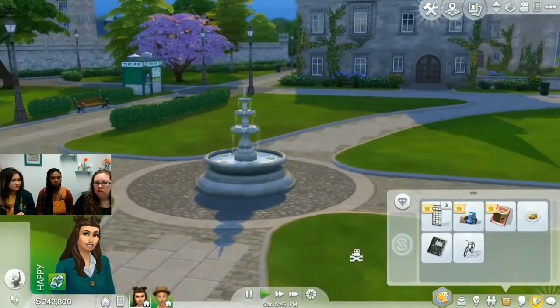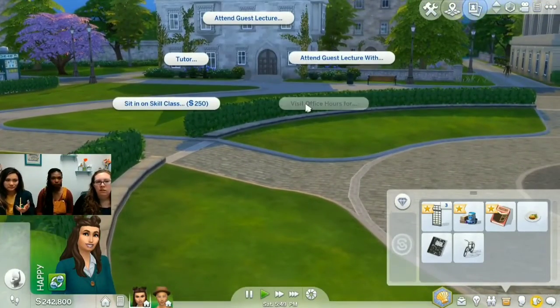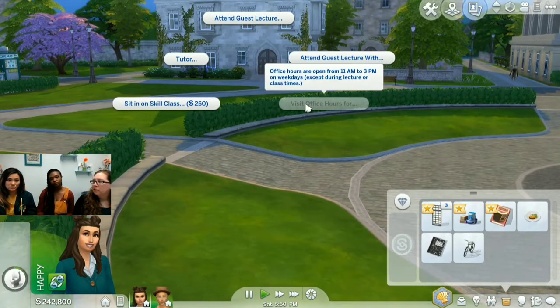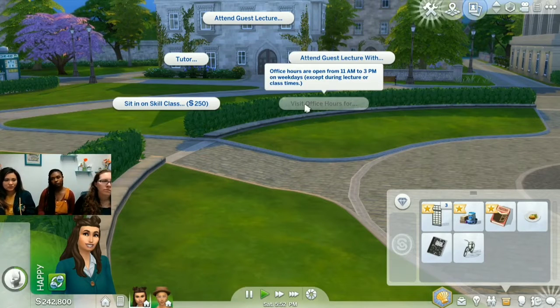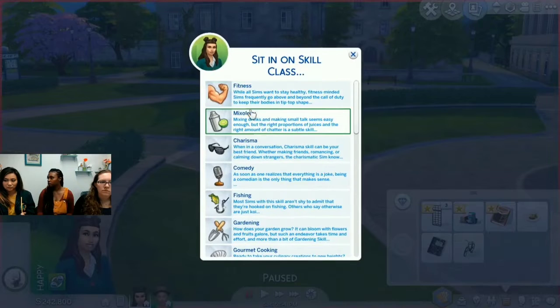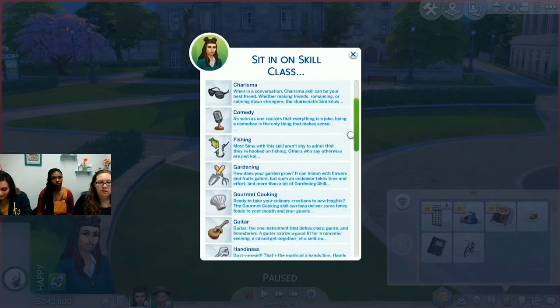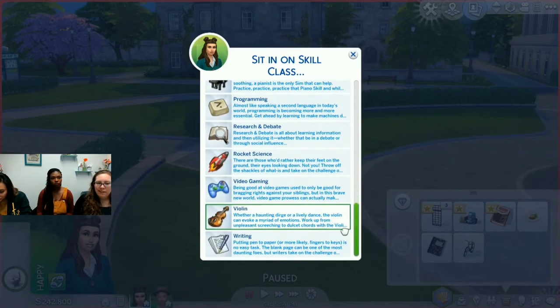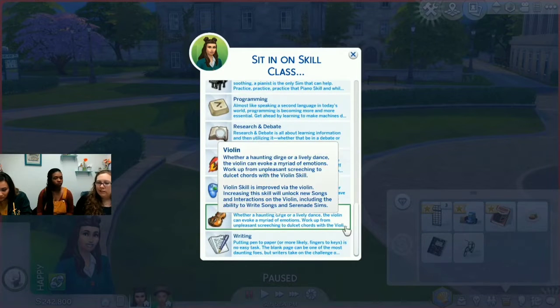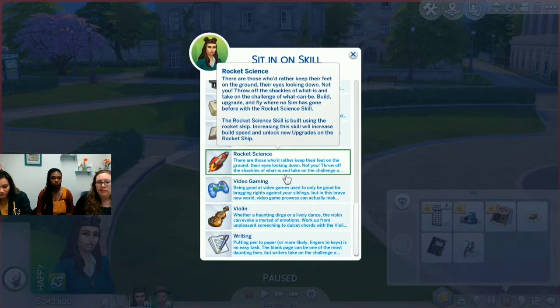The rabbit holes also have office hours and skill classes you can go to, and guest lectures. I know progression, which we'll talk a little bit more about when we get into robotics. They unlock other opportunities there as well. Yeah. So you can sit in on classes, you can sit in on anything. This is kind of like having that elective, but you only go to one class. So if I want to get some rocket science skill, I can just sit in on this class.